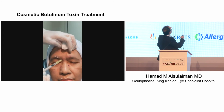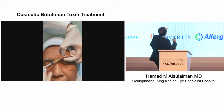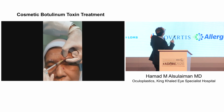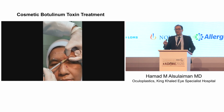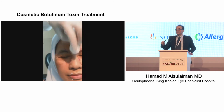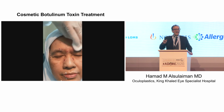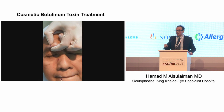I think we didn't talk about, and I'm glad that now the pointer is showing a little bit, the dose. When we go in the glabellar area, you can go for 5 units, okay? So this is another thing that you have to learn. Do you think it's easy to inject and evaluate the amount that you are injecting?